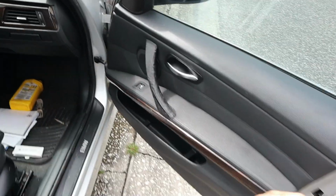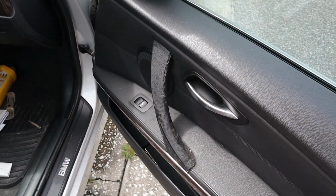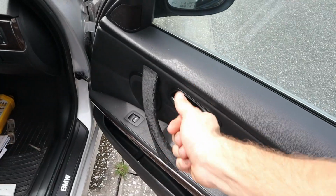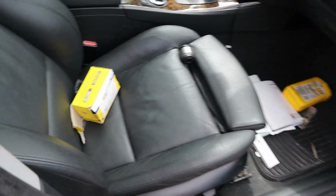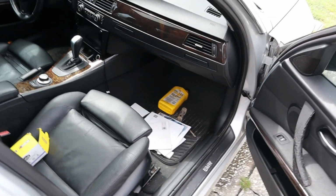You can see the door handle problem, super common on these cars, to just deteriorate right there, and then when you try to grab it, it just comes right off. The car has a couple of goodies that came with it. I don't know, he said that this was one of the bushings that needed to be replaced, but it only came with one. We got the factory manuals and such, and I think that's really it as far as what was extra in the car.